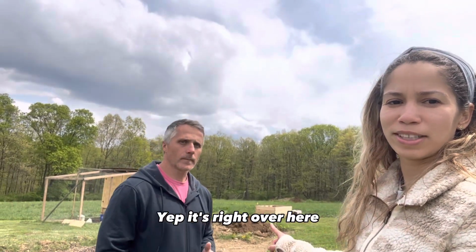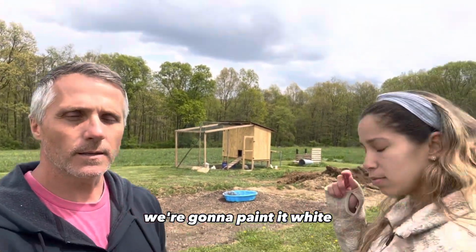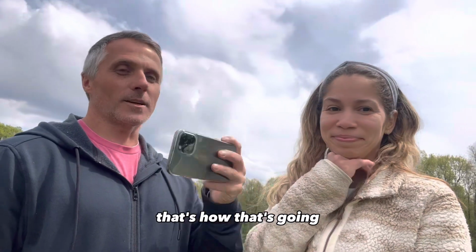We have our small raised bed garden over there. It's right over here. And our chicken coop. We just finished building that. We're going to paint it white. We're going to go with white and black now, because Marley wanted white and black after everything is not white and black. So that's how that's going.